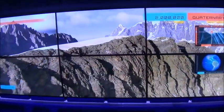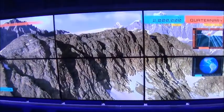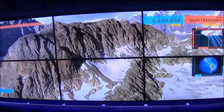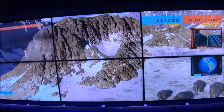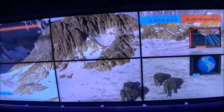It's now about 2 million years ago. We're getting there. The Earth is going through an ice age. During most of this time, the area that is now Canada and the northern U.S. is covered by massive sheets of ice. The ice sheet doesn't go as far south as Colorado, but glaciers form on Pikes Peak and other tall mountains. Look over there! Mammoths are roaming the area.